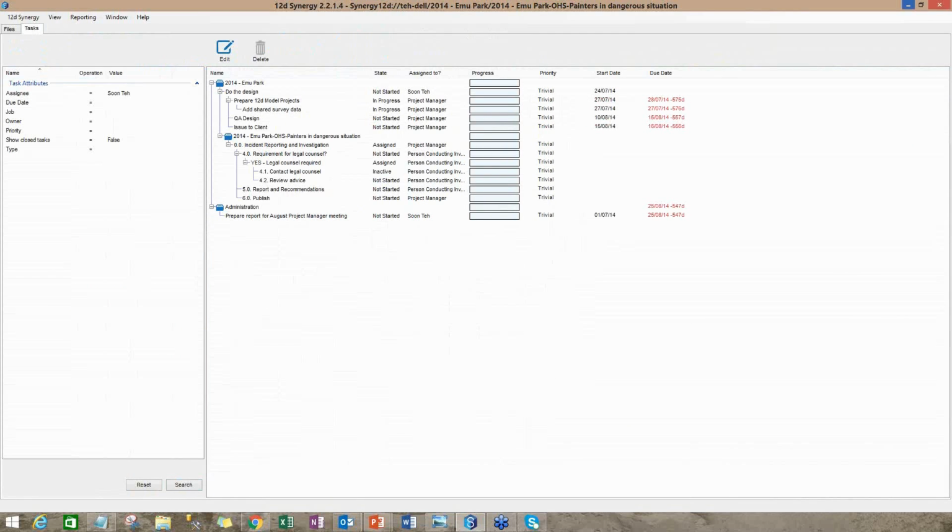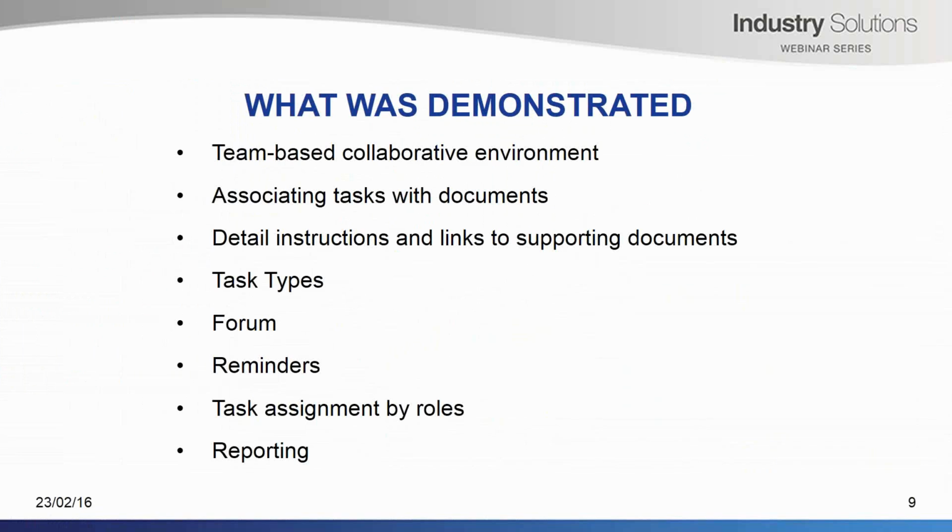So that's the conclusion for my live presentation. I'm now going to go back to the PowerPoint presentation, so I'm going to change screen. So to recap what was demonstrated, I demonstrated a team-based task management system.